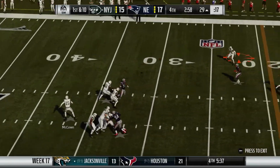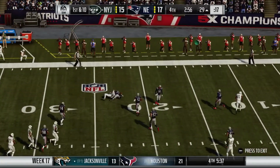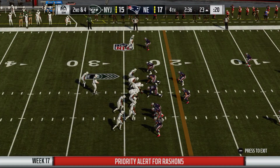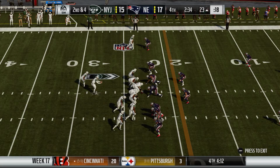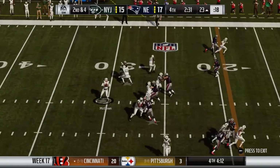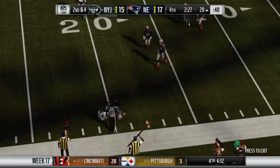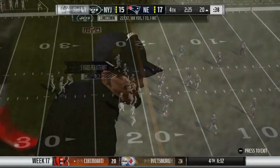Whatever they decided that they wanted to run before the game, it's working pretty well, turning it loose. And boy, he rifled one in there on that one. Not much run after catch, but it worked really well. Again, it's McCown. Wolford's got it, complete. And he's able to get it to the edge of the red zone. They're in the red zone.